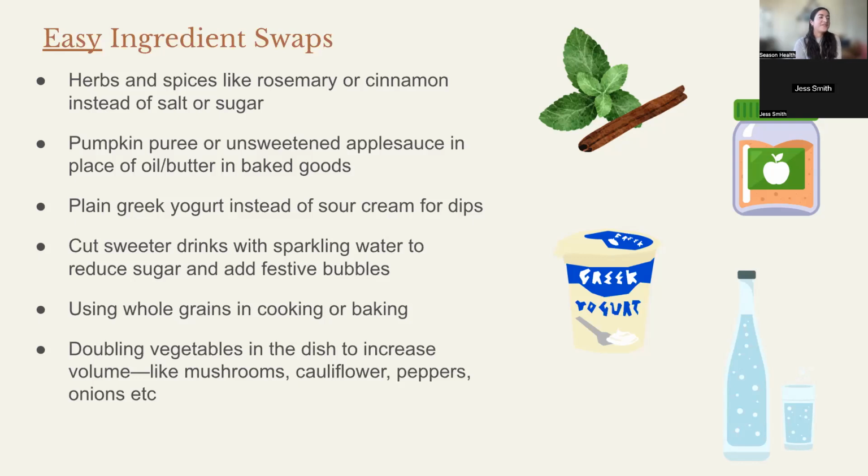And then my final and favorite tip, especially if you've ever worked with me before, you know I'm always talking about this, adding more vegetables. Anywhere that you can increase or double the vegetables in a dish to increase its volume is going to help you not only get more of that fiber to be more filling, it's just going to help you eat a smaller portion of the dish overall because it's going to be filled with vegetables. So it's really a win-win.